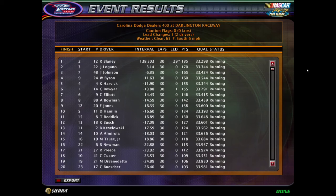There was no crashes. There was no exciting racing. They single filed out immediately. And this is just how it simulates 2003 Darlington. So we won't show this race to you guys, but we will tell you kind of a rundown. So Blaney led them all.